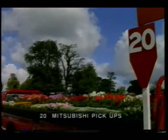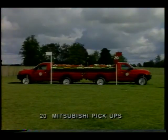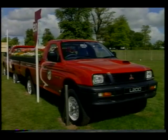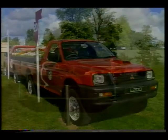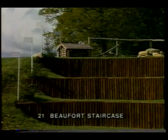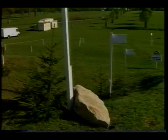The Mitsubishi pickups filled with flowers usually jump pretty well. A lot of people who come to Badminton for the first time are surprised to see horses jumping cars, but they usually do it very easily. And then up into the north end of the park, well over halfway round now, to the Beaufort staircase. Three steps up, and then two alternative little houses, one slightly narrower and slightly bigger one on the left-hand side, or a longer route over the easier one to the right.